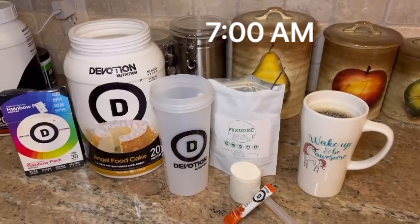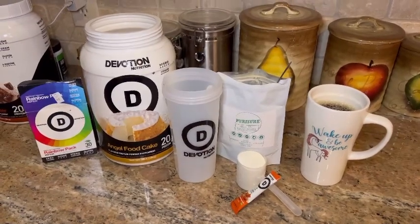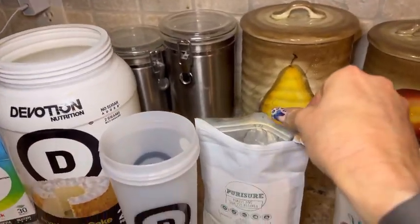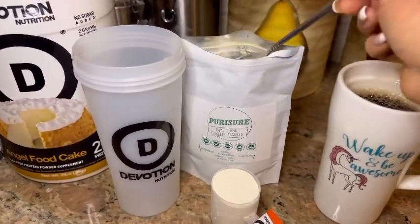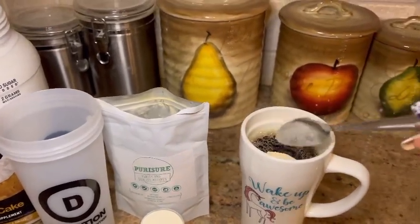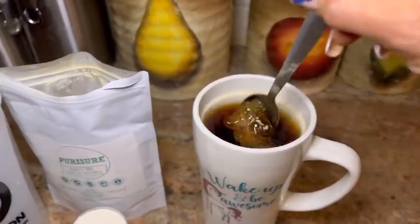All right, so after stretching, it's time for more coffee. Now, I get this question a lot. What do you put in your coffee for creamer? So I'm going to show you this. This is the best trick. I use Devotion for this. So what I do, first off, I use monk fruit sugar. This one I get off of Amazon, and I love it because there's no sugar alcohols in it whatsoever. And you don't need all that much because it's very, very sweet. So put that in your coffee first.